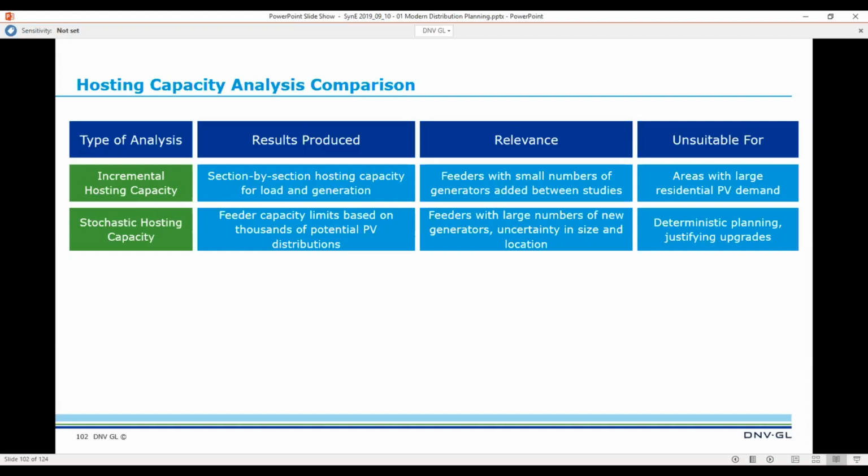And it's useful for cases where we have a small number of generators coming online between our planning studies. So usually it's for like utility scale generation. It's less useful for areas where you have a lot of residential generators coming online all the time. And that might be a situation that's more suited to the stochastic hosting capacity analysis. So in the stochastic hosting capacity analysis, we find limits for the feeder as a whole. It's not for each individual section. And it's based on different dispersals of the generation. Because where the generation comes onto the system has a huge impact on whether any violations are caused. So there's a lot of uncertainty about that.